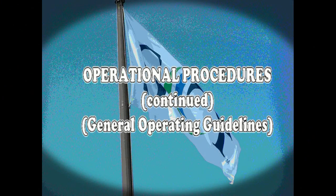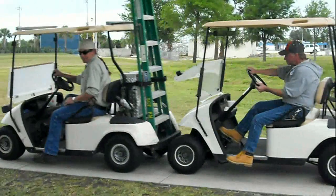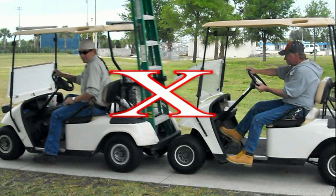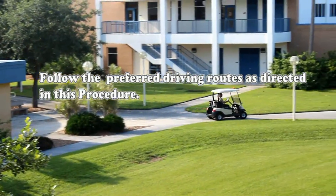Operational procedures. Always maintain adequate distance between vehicles. Follow the preferred driving routes as directed in this procedure.